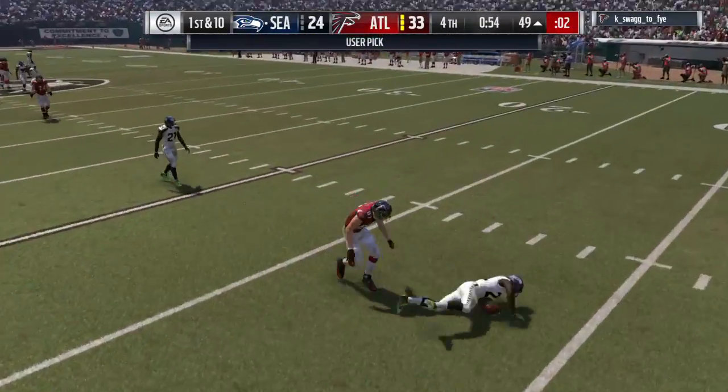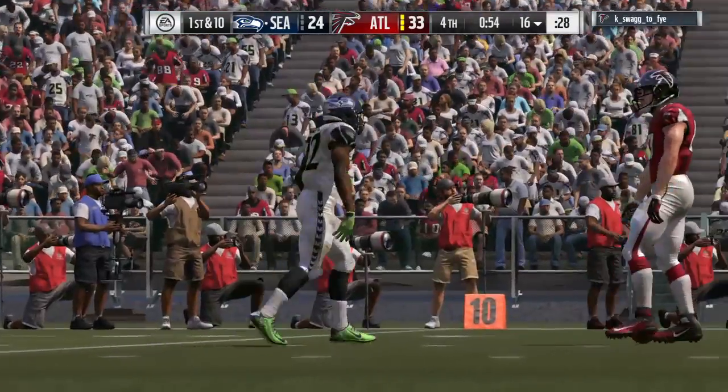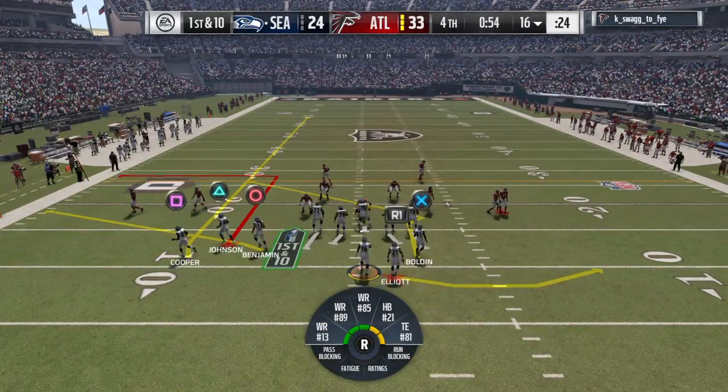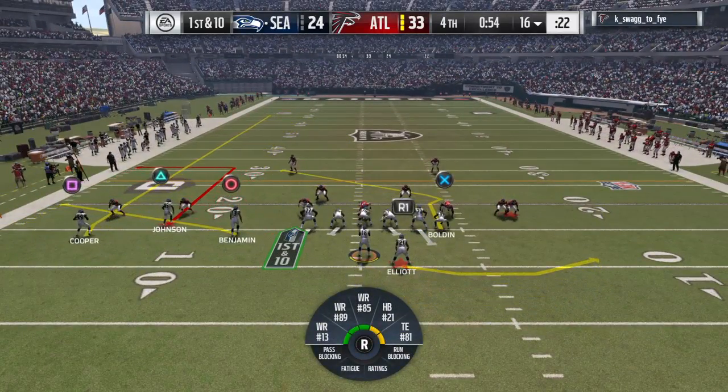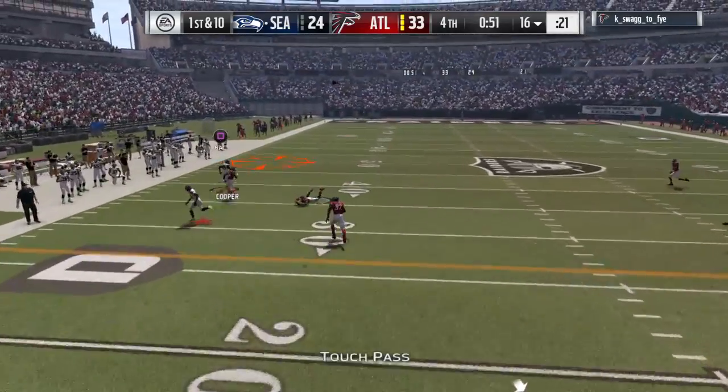And intercepted. Maybe the turning point they need. A great read, and it's picked off. And a big turnover there as his guys will get the football back. The Seahawks offense now, they get ready to come back onto the field. After the interception, here's Goff.